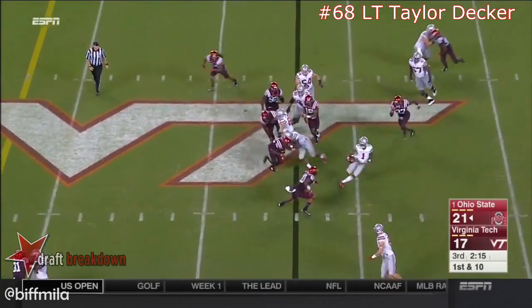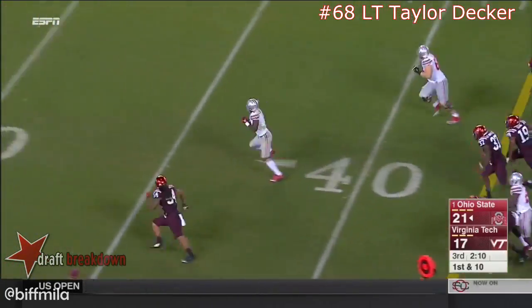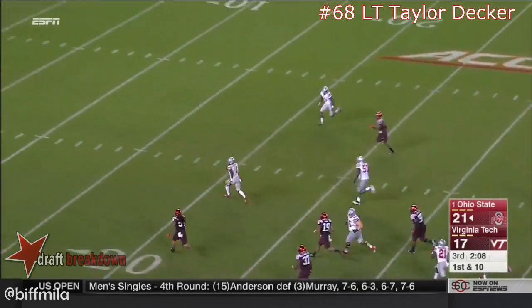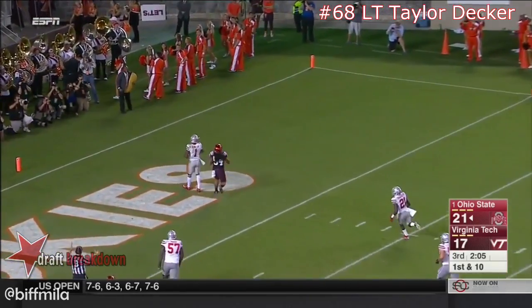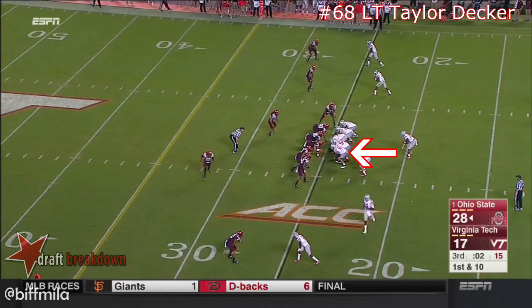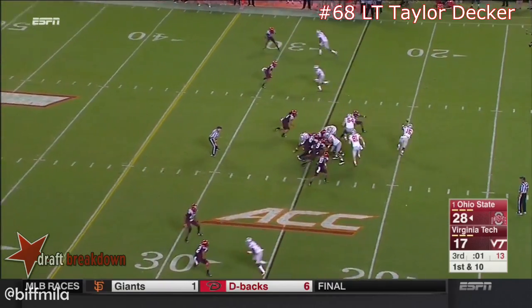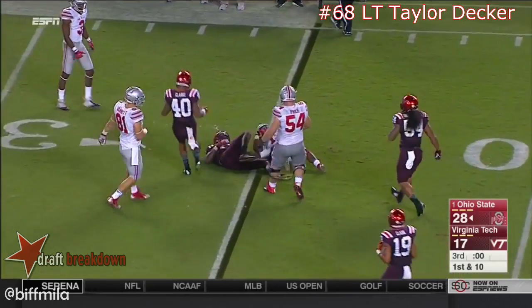Miller in the shotgun. Gets free on the edge. Braxton Miller is loose. Spin move. Miller heading for the end zone. You think he's made an impact in his first game at H-back? Cashed in. And now the interception in the final play of the 3rd quarter. Elliott mishandled the snap, was lucky to come up with it.